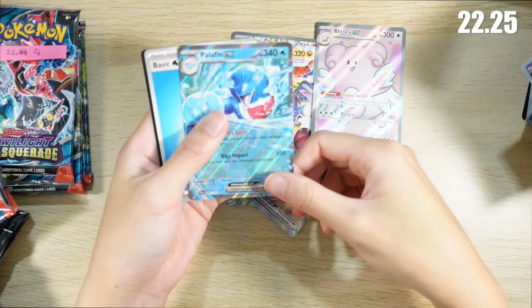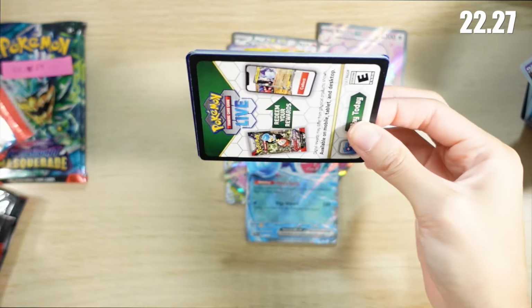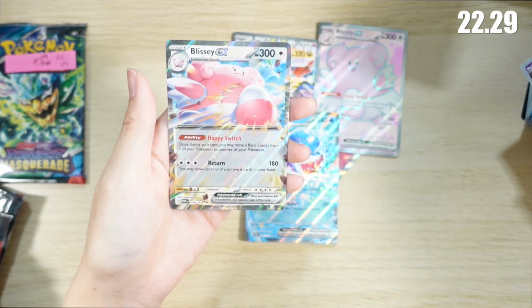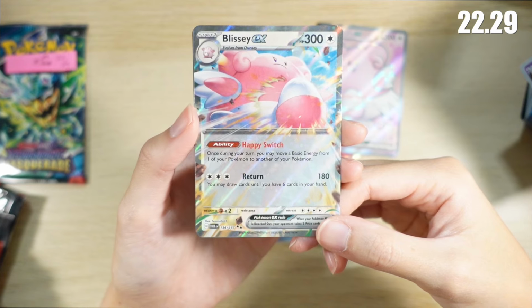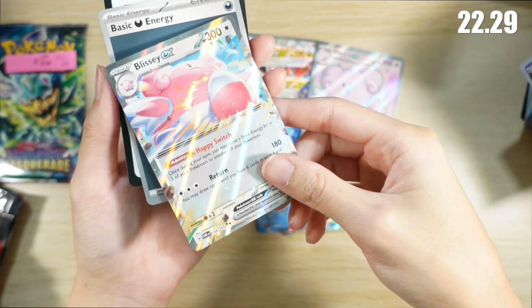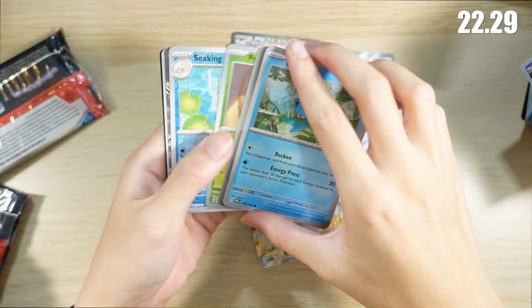And base. Palafin. 0.26. Nothing. Now 0.27. Nothing. 0.29. Where are the IRs, I wonder? Base. What the? Blissey? Man, this should be called a belly bump or something. Yep, here's Blissey cheerful. Here's Blissey less cheerful. Yeah, Blissey just can't look mean for some reason. Just looks too cute. Okay, last 0.29. Where are the IRs, man?